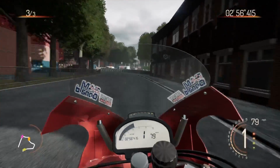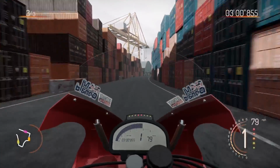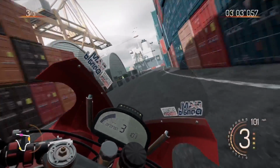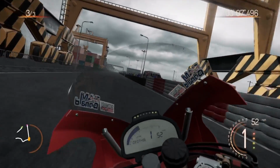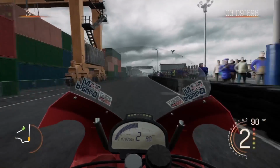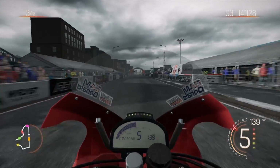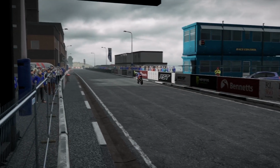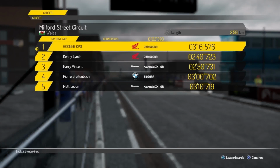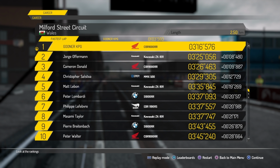Towards the end of this first race, and it's been quite steady. Quite impressed with this CBR. I think the real test will be testing out this bike on a part of the mountain course, which we will do, guys, in a future episode. Right, so we're coming to the end of the first race, and then we will check out what the times are like. And over the finish line, that wasn't too bad. Right, let's see where we are. So we did a 3:16, and surely not. 8 seconds.